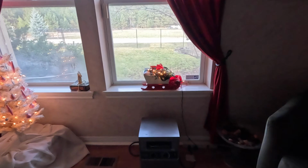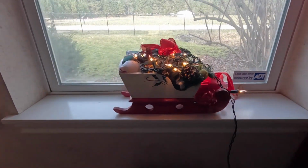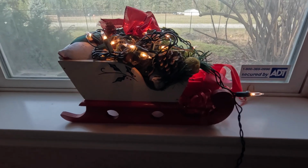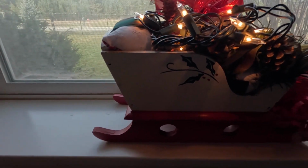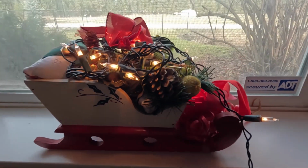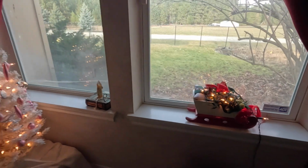And this is a vintage piece that my mom had that I believe belonged to her mom. This is probably from the 30s or 40s. It's a wooden hand-painted sleigh, and it's actually broken in one spot, but we try to take care of it and use it every year.